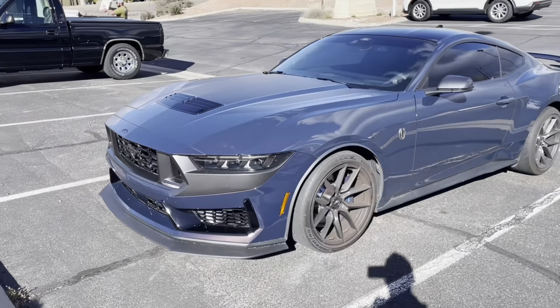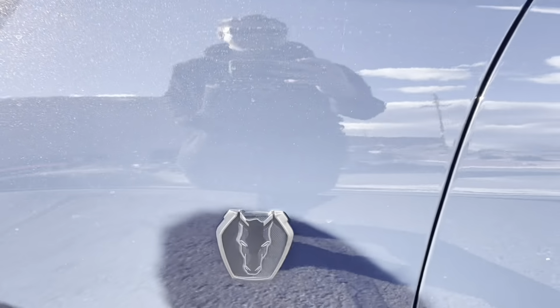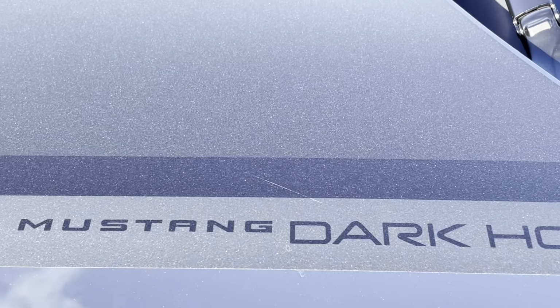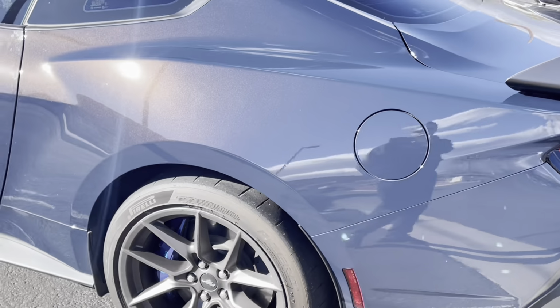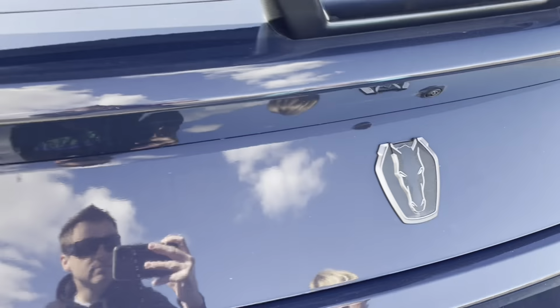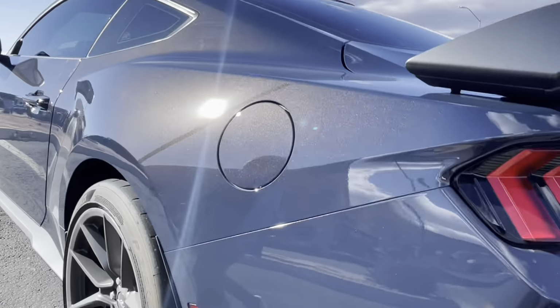Here's a new Dark Horse, and you can see this one has the color shifting paint. I actually noticed it has the graphics on the hood. I don't know if I remembered that. It actually says Mustang Dark Horse right there, but we'll look at it here for a second. You can see it looks like it's kind of the blue color, but then you can see the color change. I don't know if this is the one that's supposed to be the Mystichrome kind of color one, so if you know that, put it in the comments. But it does have some kind of shifting paint on it.